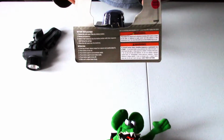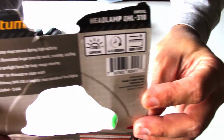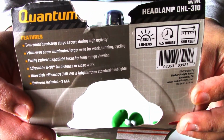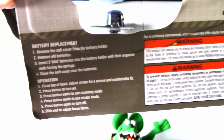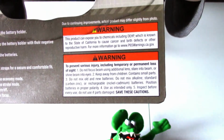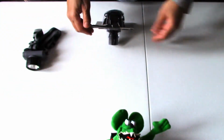The back peeled off of here, so what I will do is I'll hold this up to the camera. You guys can pause, read over any of the documentation, and see if it has any features that you are interested in. There's the warning label there. The back just delaminated off of it, and it's still wrapped up.